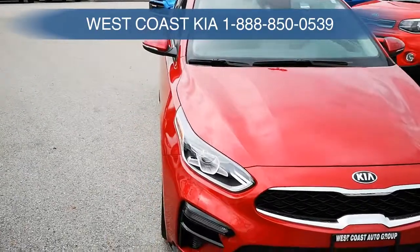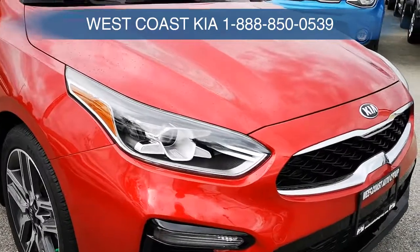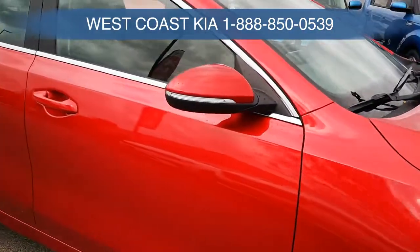It has the sunroof, beautiful metallic paint, two-tone alloy wheels with high definition headlamps, signals in the mirror so people can see you when you're turning. Let's take a walk around the vehicle.